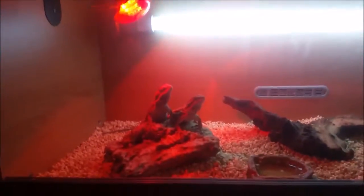Then this long one is just a normal LED. We have to turn that off when it's night, which it is now. I'm doing this quite late at night. We need to turn this off in a minute because they need to know when it's day or night. So we turn this off when we go to sleep so they know it's night. And then we keep this on 24/7, as I said. But yeah, guys, that's just these two.